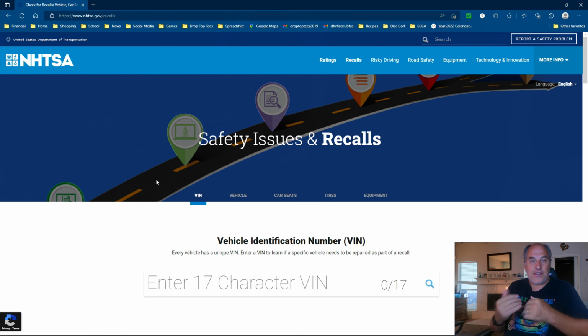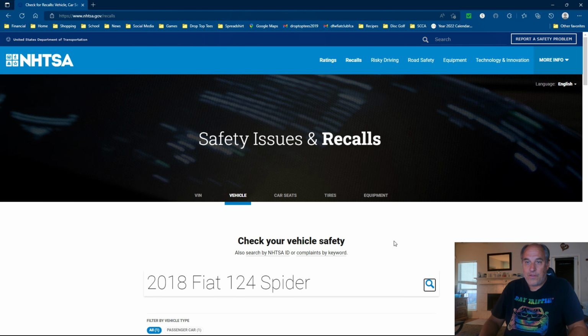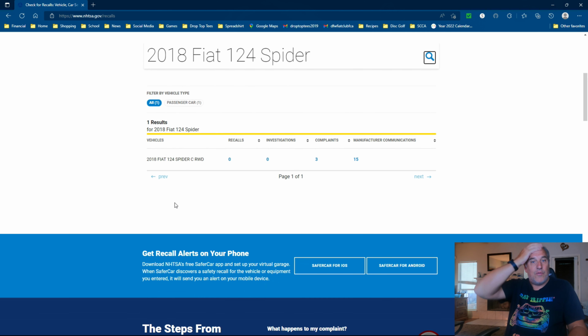However, if you're just trying to check out, like say you want to buy, for whatever reason, a 2014 Ford Mustang GT, and you don't have a specific car in mind, you want that model, but you don't know which one yet, then you come over here to vehicle, and I'm going to do this search for my vehicle, and 2018 make or year, manufacturer, and model. Do the search, scroll down, and it will show you a variety, basically four different things.